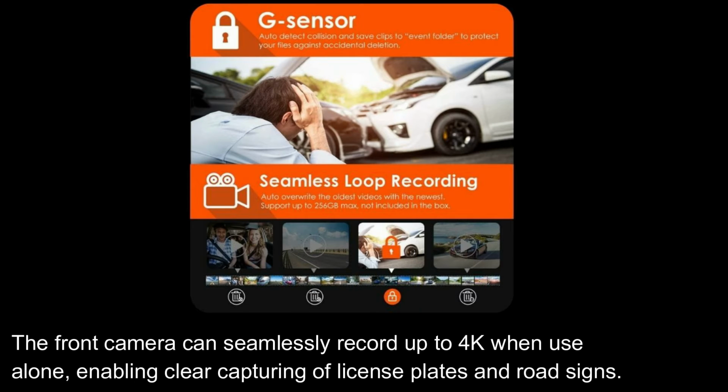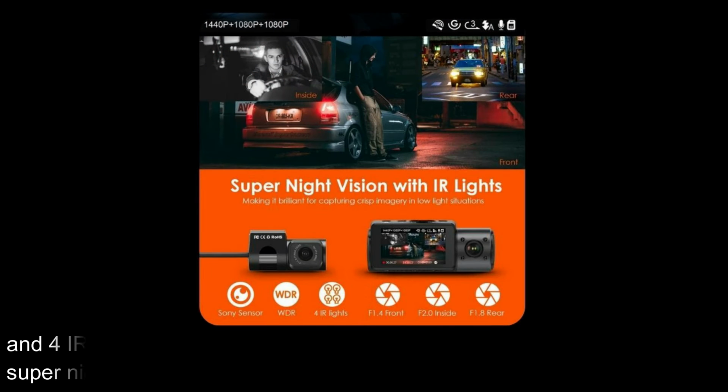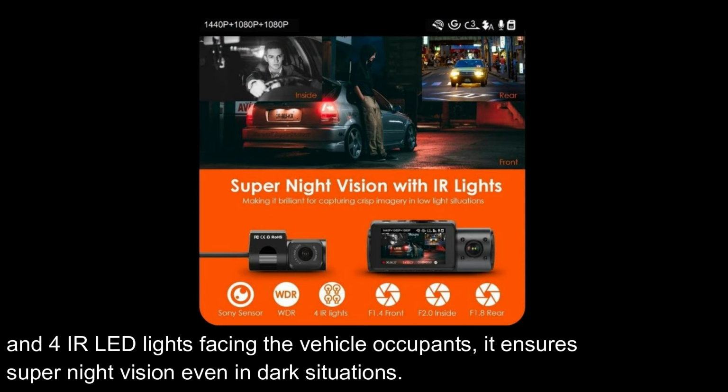The front camera can seamlessly record up to 4K when used alone, enabling clear capturing of license plates and road signs. Super night vision. With an f1.4 aperture 6 glass lens observing the road front, an f1.86 glass lens observing behind your car, and 4 IR LED lights facing the vehicle occupants, it ensures super night vision even in dark situations.